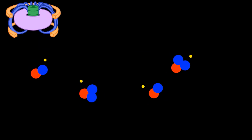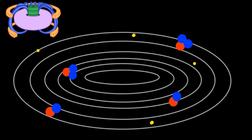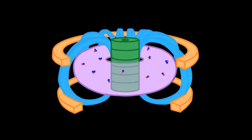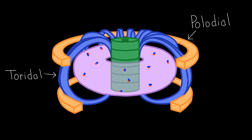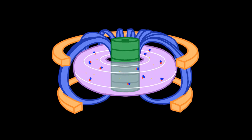The torus is a vacuum chamber filled with hydrogen gas, which is heated by a strong electrical current. This causes the ionization, making the plasma. The particles of the plasma are kept rotating around the torus due to magnetic fields made by the toroidal and poloidal field coils. These magnetic fields keep the plasma particles away from the walls of the machine and close together.